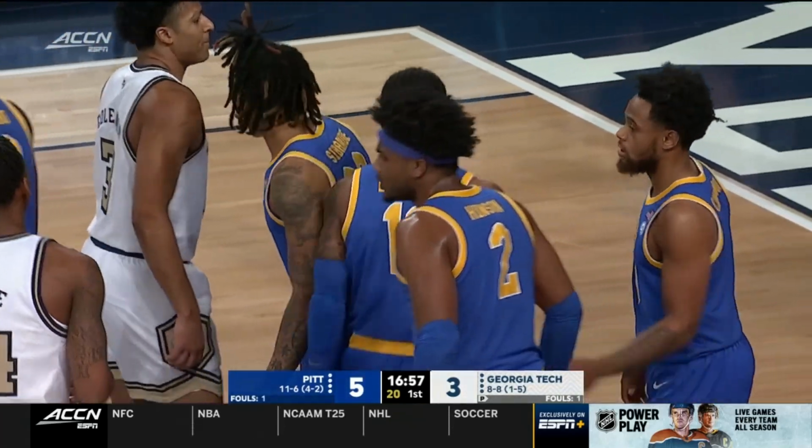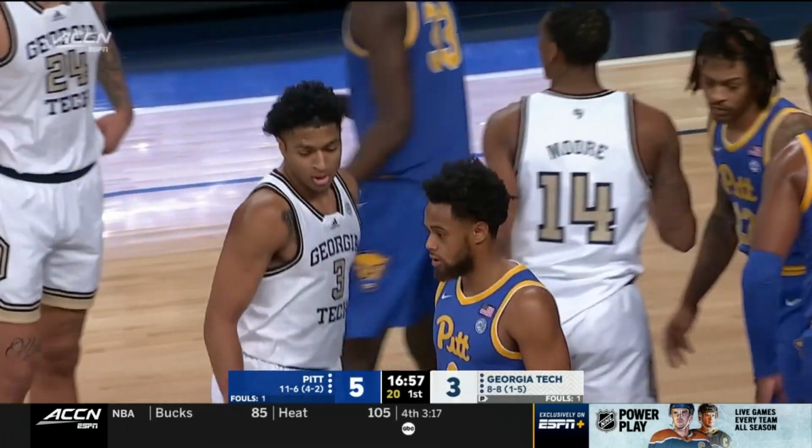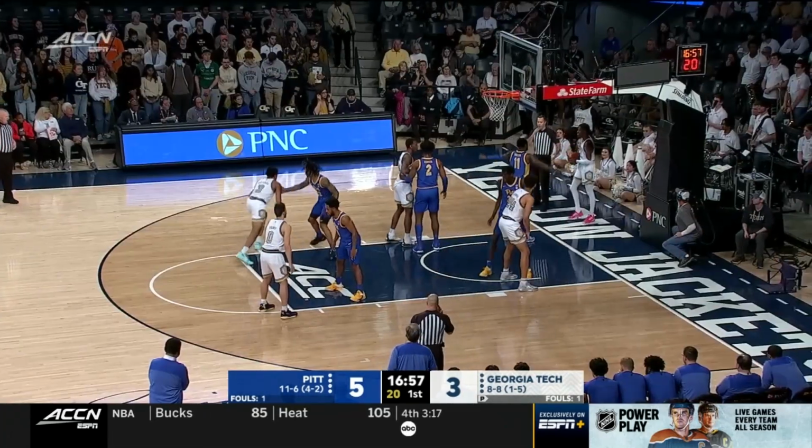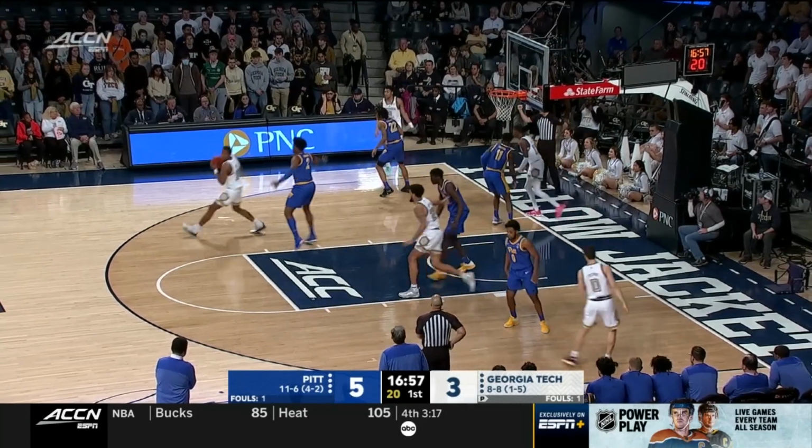Sure, Debo's not accustomed to guys pressuring him. He's used to using his size, but like his man, he's so athletic, so strong, so physically gifted. Excellent three-point shooter, but he's also a really good on-ball defender.